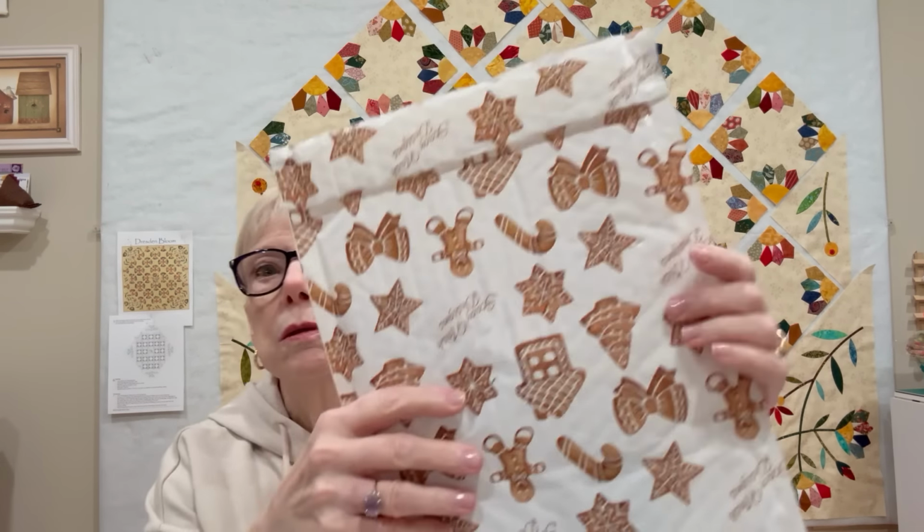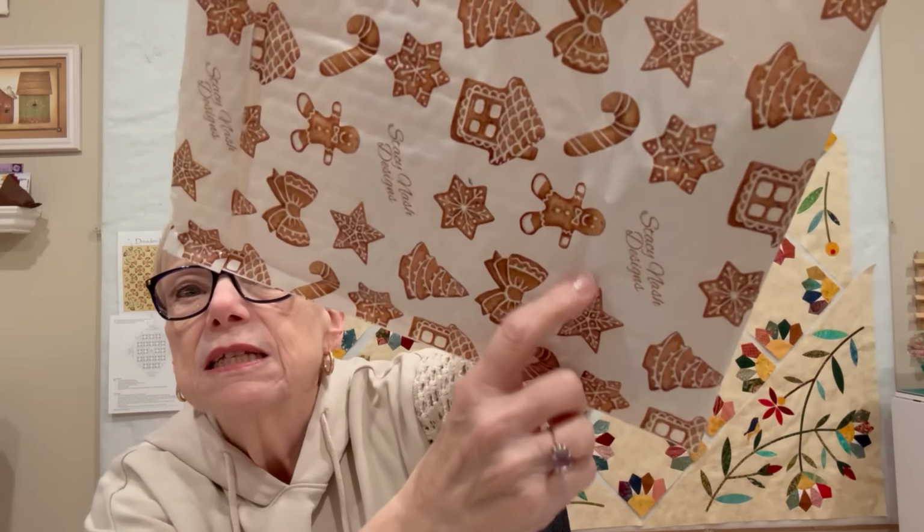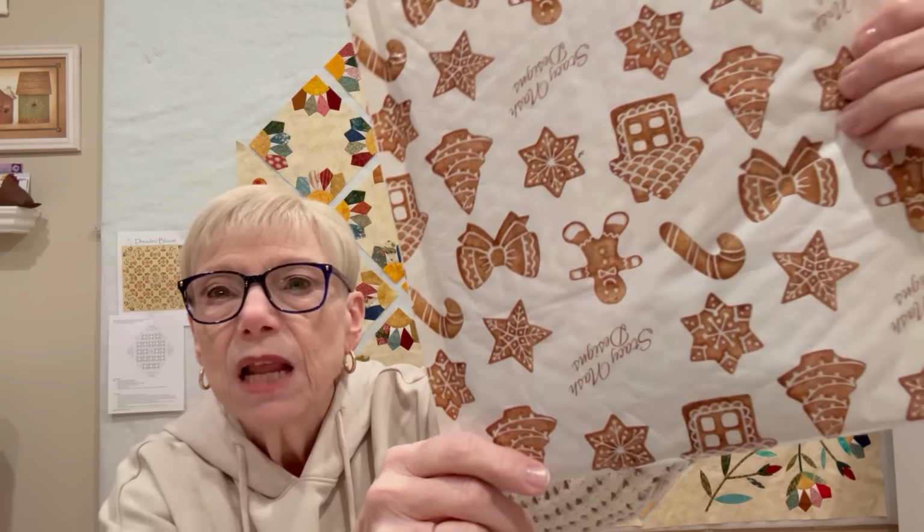So look at this cute, came in this. It says Stacy Nash, her design. I'm going to open it now to show you. My friend sent me a picture of hers. She got hers the day before I did, so I know how it was packaged, but I wanted to show you because it's so cute. The presentation is just so cute.